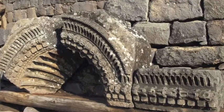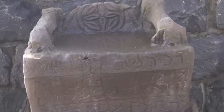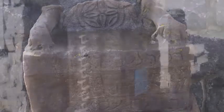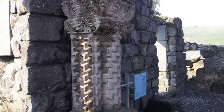Among these that we saw here are some beautiful fixtures for the walls. This is called the Moses chair. It's where the person who helped to teach or lead would read from. This was next to the other side of the altar where they would store the scrolls that would be read.